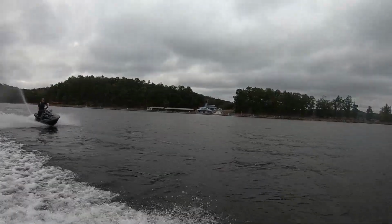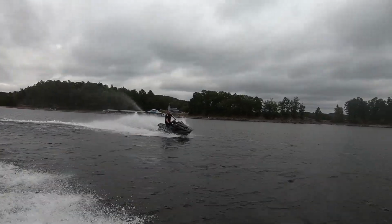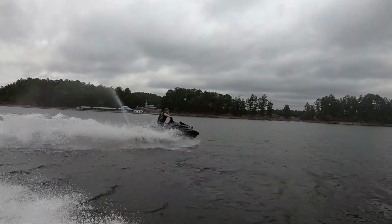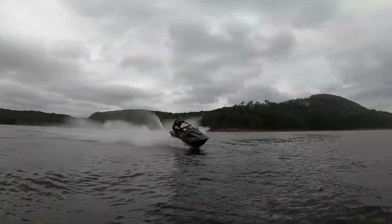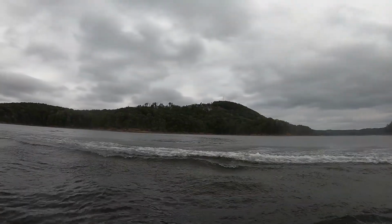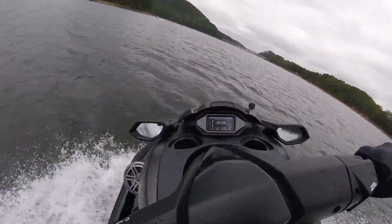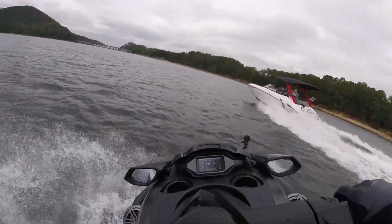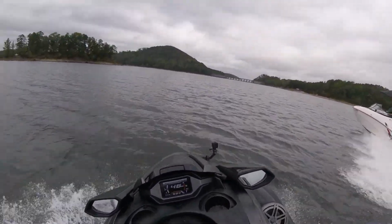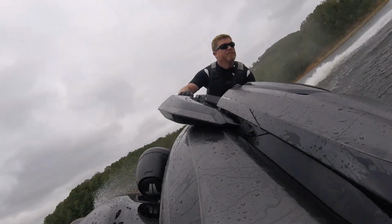In the course of a single year, the Yamaha FX SVHO WaveRunner has become the most successful full-size 3-seater runabout in professional racing. Since its 2019 redesign, the FX SVHO and smaller GP 1800R were the only two machines ridden by competitors in the Pro Stock class at this year's IGSBA World Finals. That fact alone is absolutely astounding.